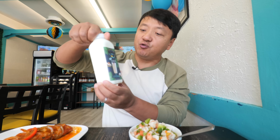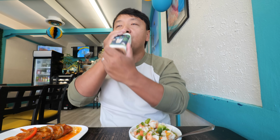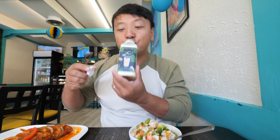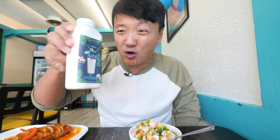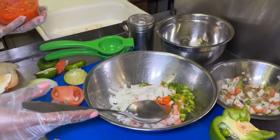This is a sky juice, so it's basically coconut juice with condensed milk. I never tried this when I was in the Bahamas. Oh, this is so yum. Fresh coconut juice, creamy condensed milk mixed in, fragrant, rich, refreshing, and this is definitely gonna help dull the heat because I know the salad is gonna bite me a little bit. There are a lot of chilies in here. I'm so excited for this.